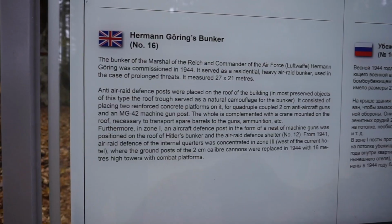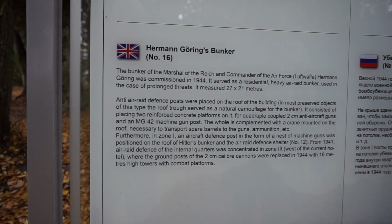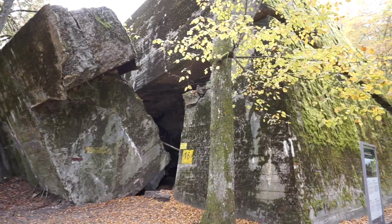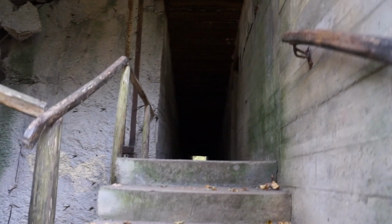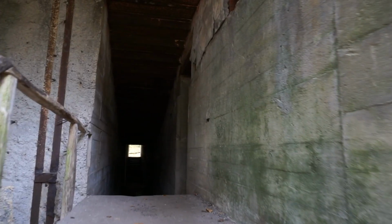This is number 16. It's the bunker belonging to Hermann Göring. This end of it has been blown out. Have a look at that. The end of it. Someone must have put an explosive on the inside. There is a stairway there that you can go into. It says no entry. That takes you through to the other side.